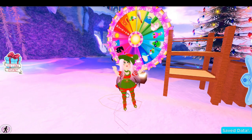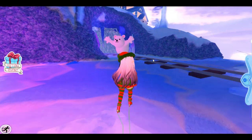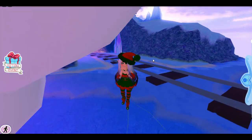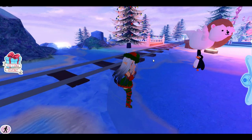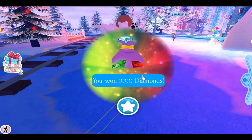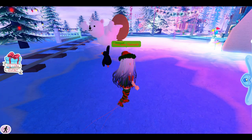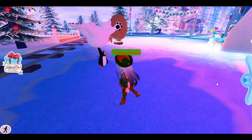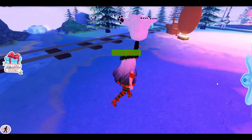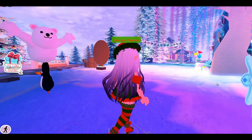Look at my skates. I'm not skating right now, but I can skate over there. Let's go skate. Look at this. I'm skating, everyone. Look, if you have the skates. I got 1,000 diamonds. Oh, wow, that's lucky. Now I have 41,000. Okay, look at me, I'm skating. Let me do a twirl, showing my outfit. Oh, yeah.